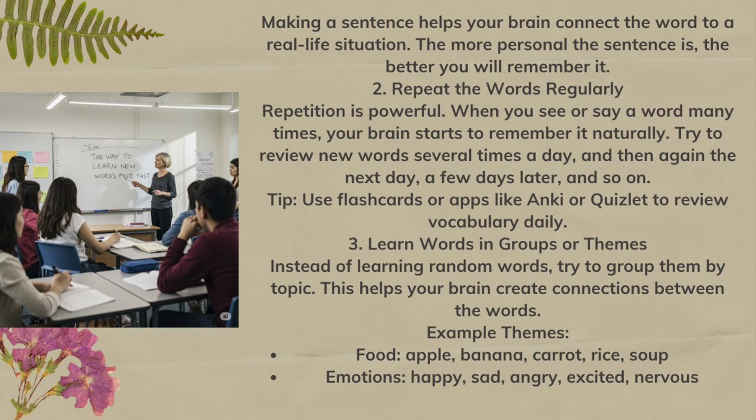3. Learn words in groups or themes. Instead of learning random words, try to group them by topic. This helps your brain create connections between the words. Example themes: food: apple, banana, carrot, rice, soup. Emotions: happy, sad, angry, excited, nervous.